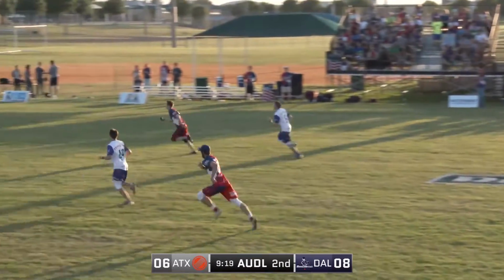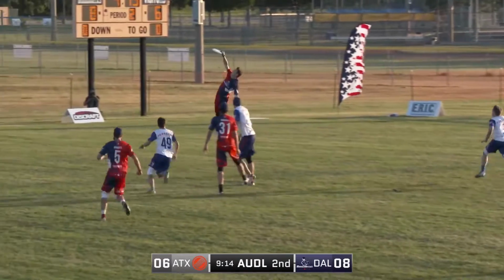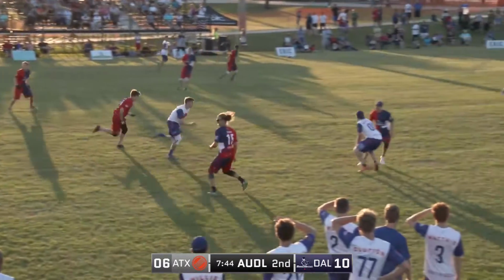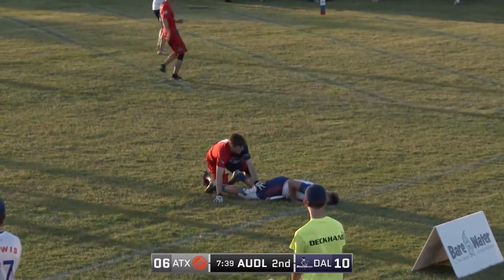Matt Bennett with that big flick huck up in the air to Kai Marshall. And Marshall will come down with it, and the play will be made on the other end. Heard from Chris Larberg, he needs to do that. I'm not surprised in the least that a foul was called there. There would be a foul there too.